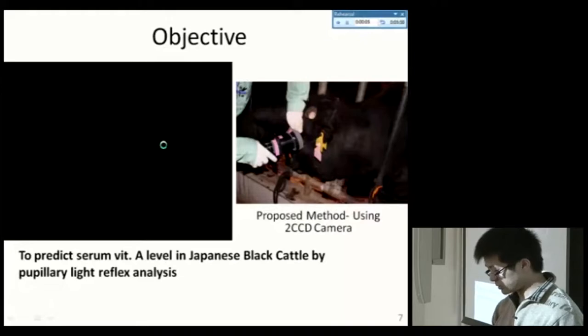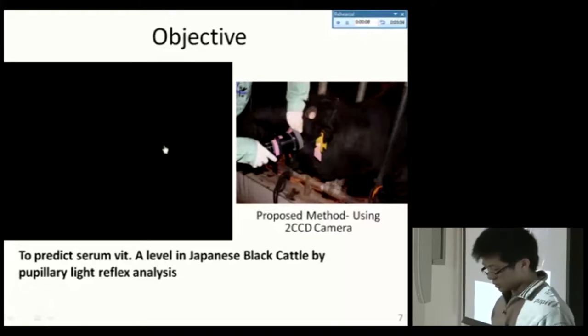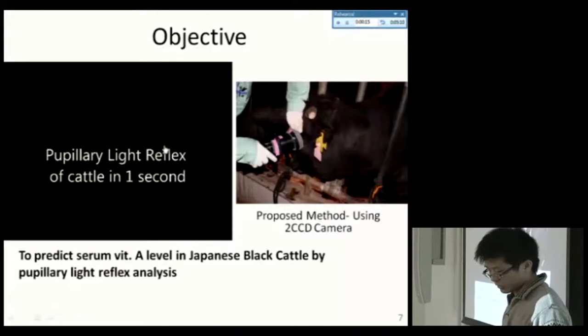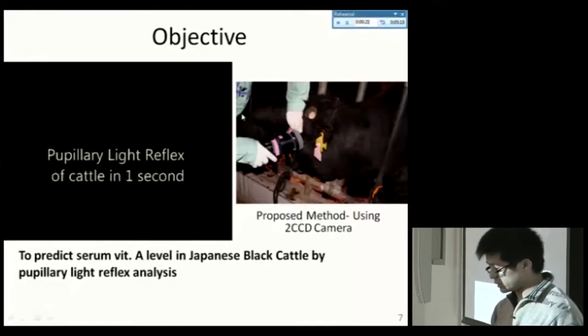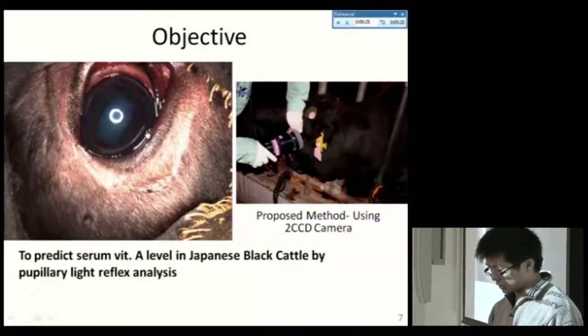So our objective is to predict the vitamin A level in Japanese black cattle by pupillary reflex analysis. The right graph shows the device we are using, and the left side movie shows the pupil shrinking in 1 second.